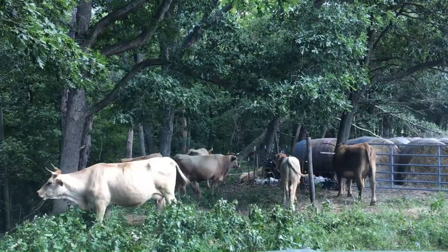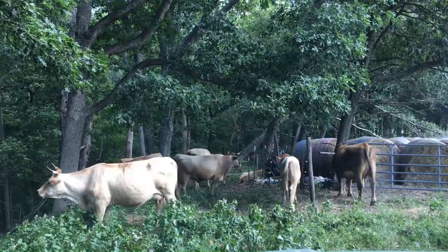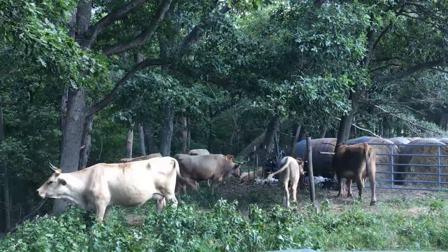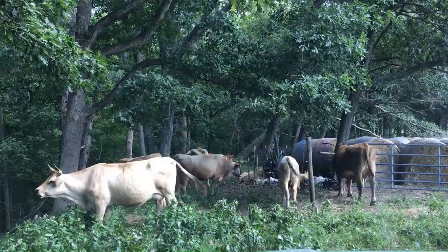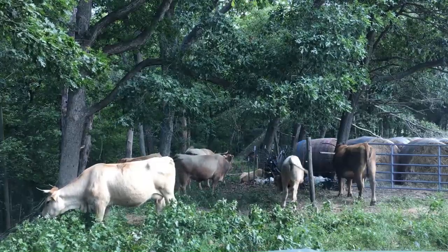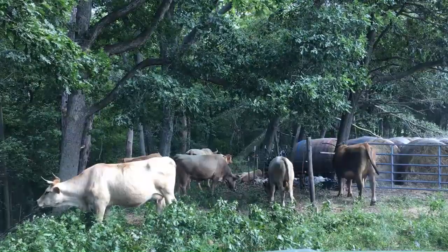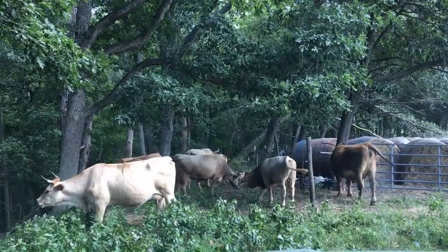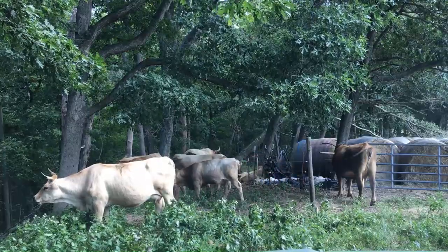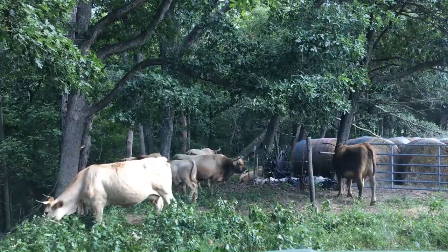Look at her tail. That's from standing in the water too long. Her tail got rotted off. Their tails get longer in the wintertime because they don't wallow in the water like they do during the summer. Look at her switching her tail, keeping the flies off.